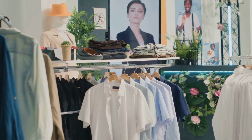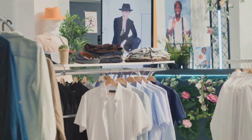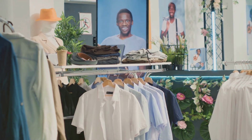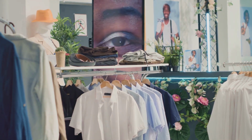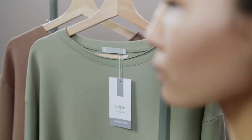First up, let's dive into some exciting finds from brands that are leading the charge in sustainable fashion. These brands are not only innovating in design but also in their approach to sustainability. Notice the quality and story behind each piece.